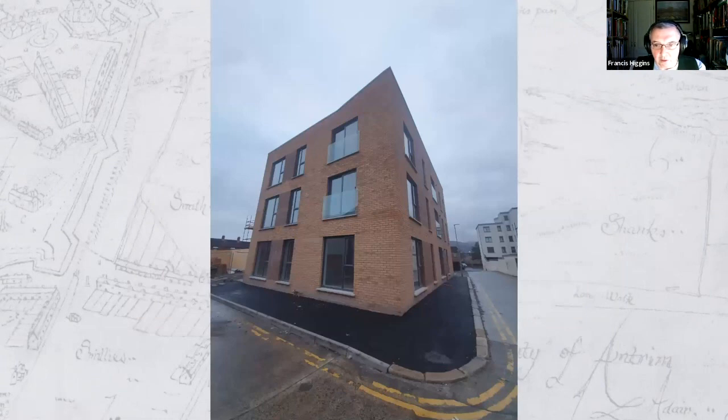Modern day Brown Square, I took this tonight when I was walking my dog. There he is there, just in the bottom of the corner. So the real estate today is still just as valuable. And in Brown Square today, one of these apartments here is between 120 and 180,000. And the houses that are being built here will be worth upwards of 250,000. And they're sold. These have already been sold.